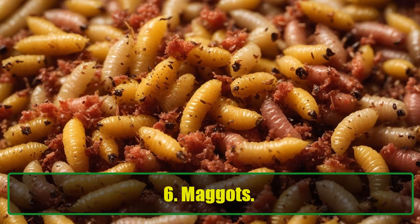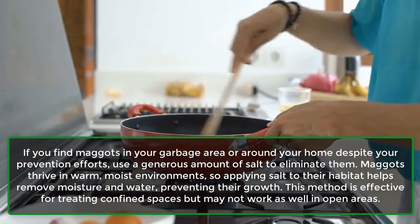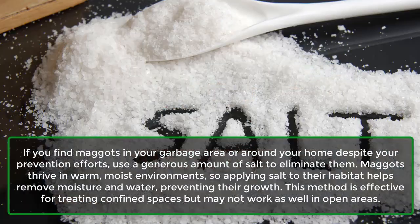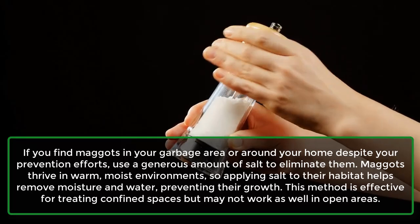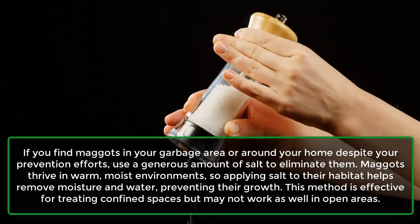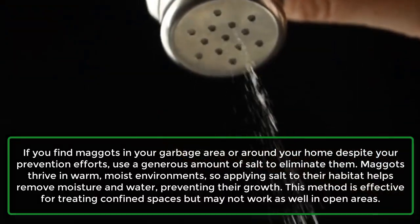6. Maggots. If you find maggots in your garbage area or around your home despite your prevention efforts, use a generous amount of salt to eliminate them. Maggots thrive in warm, moist environments, so applying salt to their habitat helps remove moisture and water, preventing their growth. This method is effective for treating confined spaces, but may not work as well in open areas.